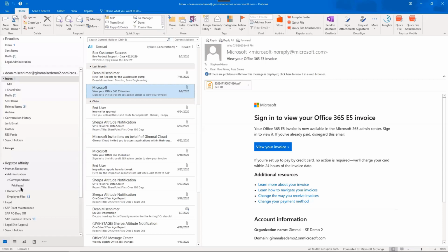And I have a sublocation for privileged correspondence, maybe information that goes to specific levels of individuals in the organization, VP level and above, for example, or sensitive email, however you want to define that. But that's kind of the structure that I have set up. And as Richard showed, I can quick file items, I can drag and drop items, I can bring attachments over. So I'm not going to show you everything Richard just showed you. That'd be a little redundant here in the demo.